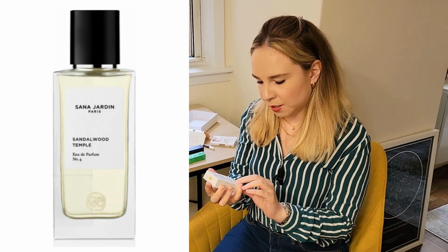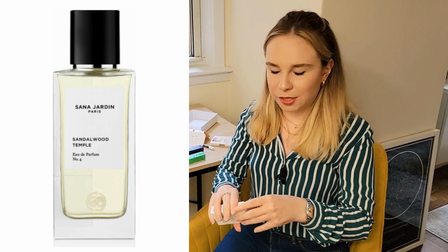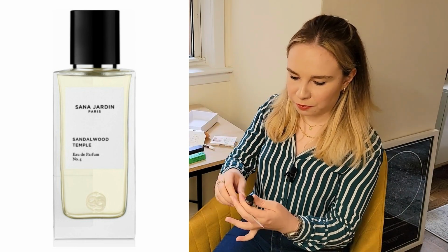Sandalwood Temple, Jardin, Paris. So I guess this will be a sandalwood fragrance. I don't remember it. I tried these fragrances maybe a month ago or something like that. So it's been a while. I cannot say that I remember them too well.